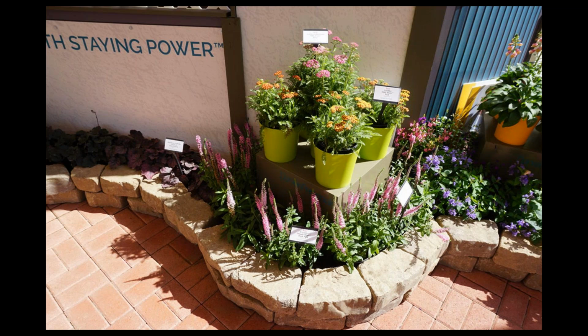And then some perennials from Darwin Perennials, the Achilleas up on the top, the Millie series Rock Rose and Rock Red, and then also down around the bottom a Veronica called Moody. This is Moody Blues Dark Pink, and there is of course a blue in the series.